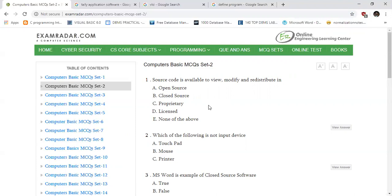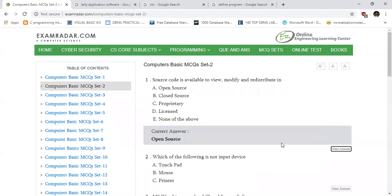Open source. It couldn't be closed source. It couldn't be proprietary or licensed, because if it's licensed, you can't change or modify it. Or if it is owned by somebody else, they can't change or modify it. If it is closed, you cannot change or modify it. So the most obvious one would be open source, right? So you can go and make modifications to the source code and tweak it and design it however you want. So it has to be open source.